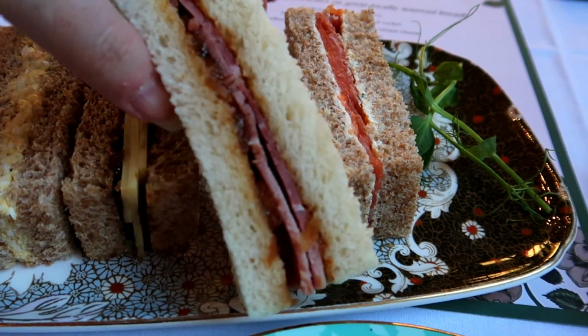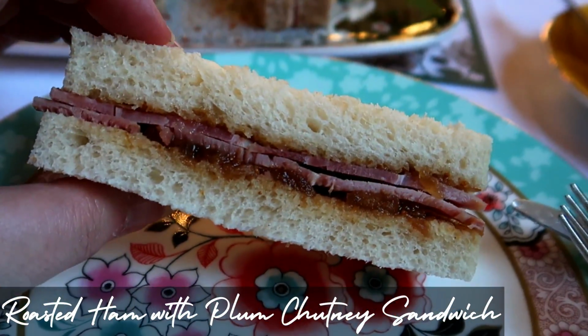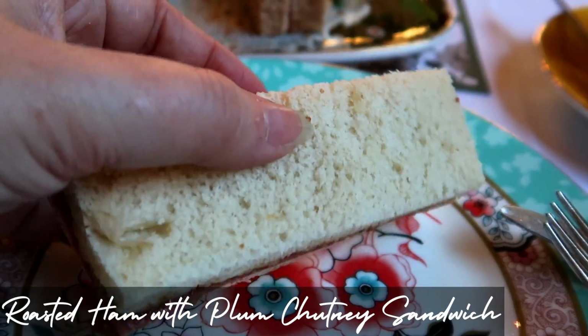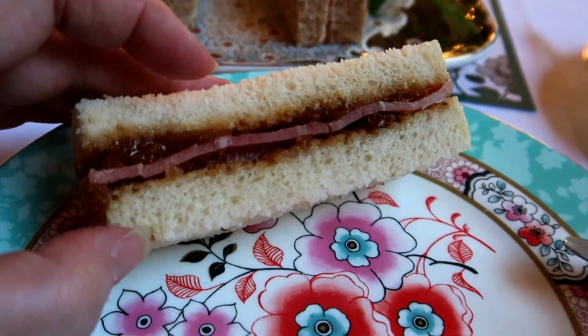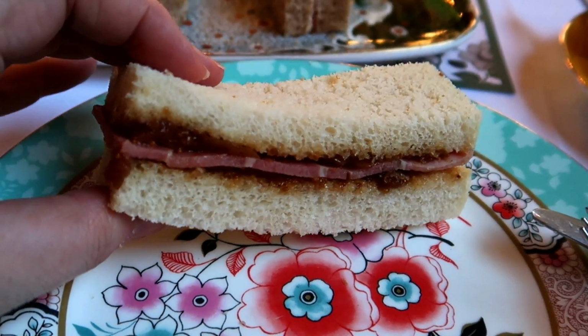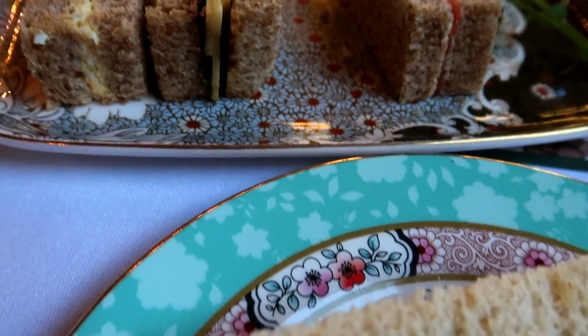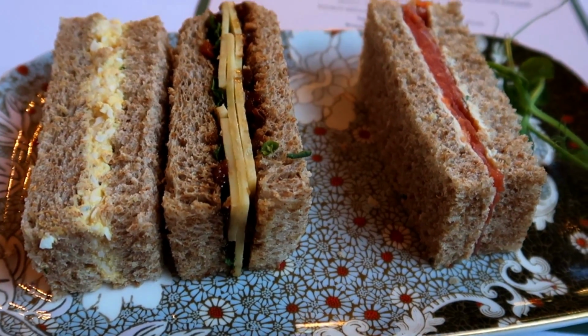This next sandwich is roasted ham and plum chutney. Now, I really liked this as well, and I particularly liked the plum chutney. It was very much like hoisin sauce vibes, and it really worked well with the ham. Again, really nice fresh bread and quite a substantial filling too.